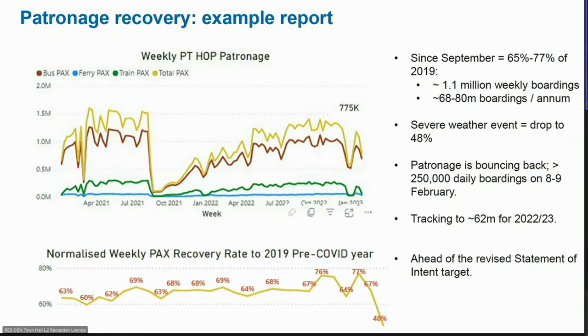And in train and ferry, it's did it arrive at its final point on the route? And punctuality is, was it at the start or the end of the route within 5 minutes of the advertised time? Assuming that Aucklanders are willing to wait up to 5 minutes, but no longer than that.